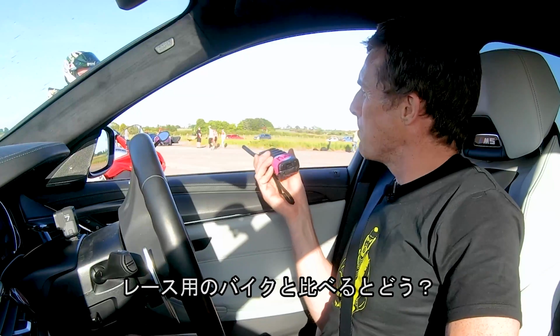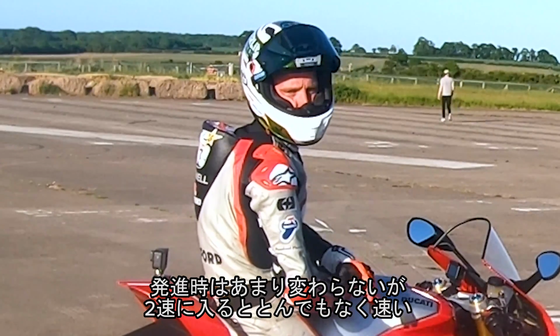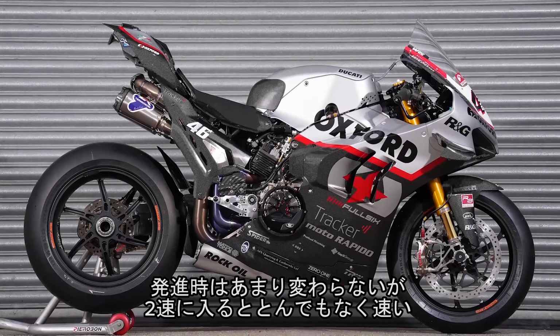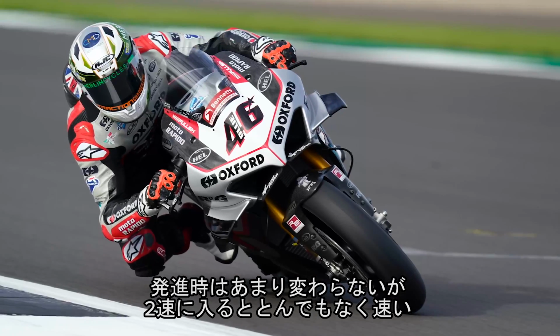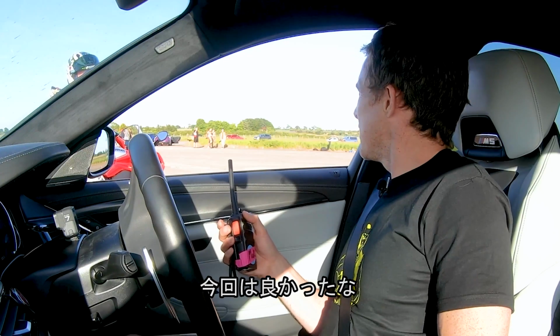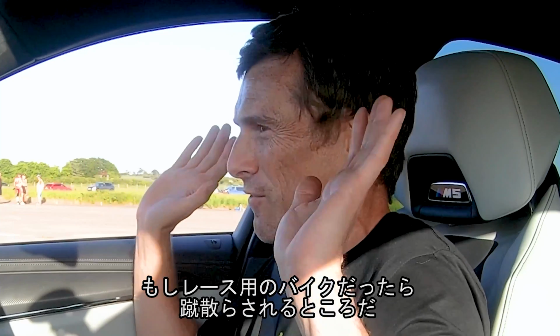What's your racing bike like compared to that in terms of the launching? Off the line, this would be not a million miles away. But as soon as you get into second, my bike could probably pull 2 seconds gone. Right, glad we didn't have that in the race thing. Basically, you're lucky I didn't bring it. Yeah, exactly. Lucky you didn't bring it, otherwise it would have been completely foregone conclusion.